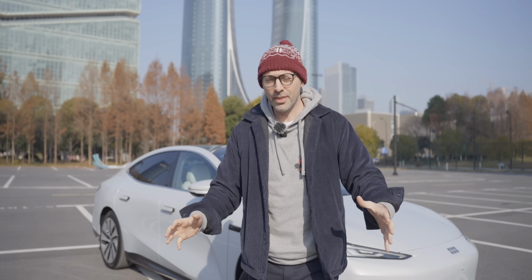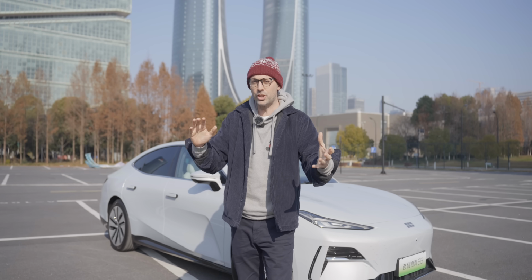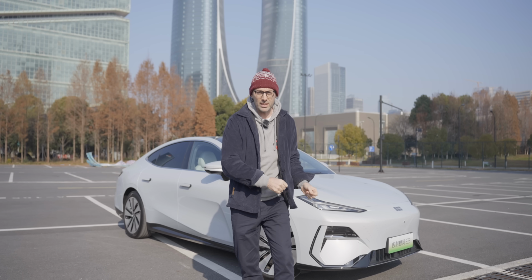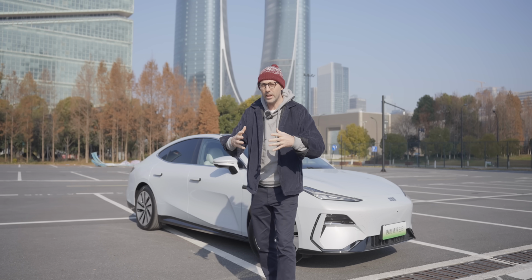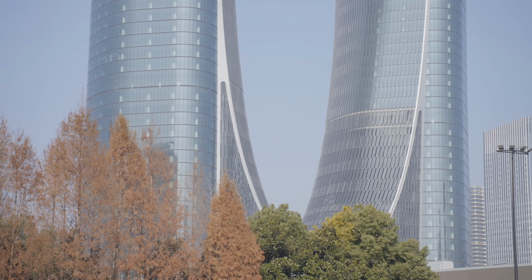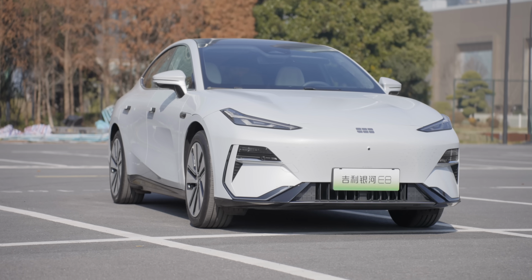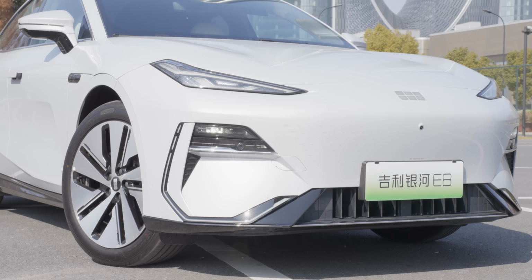Right there. Before you leave, thinking this is just another boring Chinese EV sedan that's never going to go overseas, I want to challenge that notion because this is from Geely. Geely have their fingers in many pies, so what they've built in this car is really a showcase of the innovation that's going to take place in EVs over the next 2 years. Of course, we're in Hangzhou, home of Geely, and this is the Geely Galaxy E8.